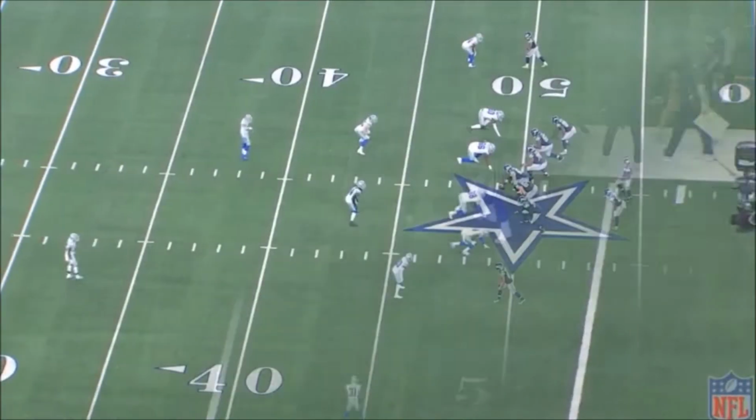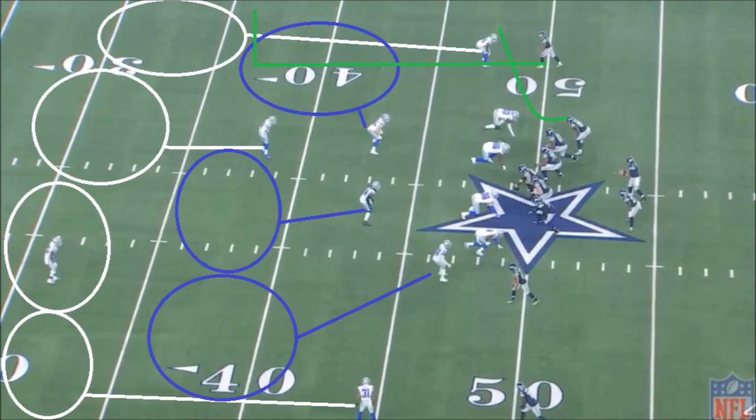As we take a look at this next play, we see that the Cowboys are going to be dropping into a cover 4 against the Seahawks' 11 personnel. On this play, we're going to be looking mainly at the top of the screen here. So let's go over some of the weaknesses of the cover 4. A main one is the flat, running flat routes against it.